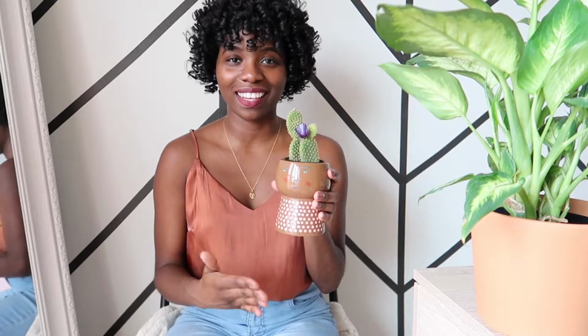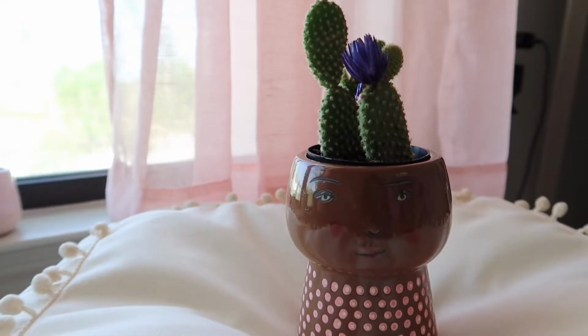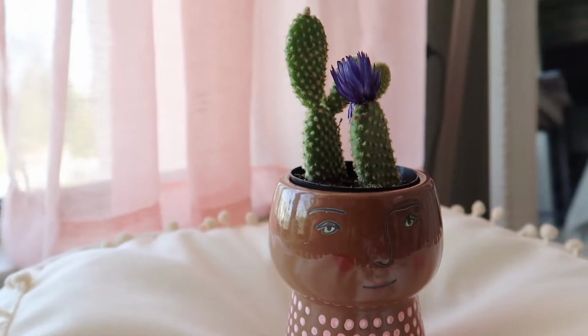Now what brings her together is the plant. She is so pretty. And then they have a faux purple flower at the top. So stinking cute, y'all. Even though I say they're hard to kill, you still don't want to neglect your plants.